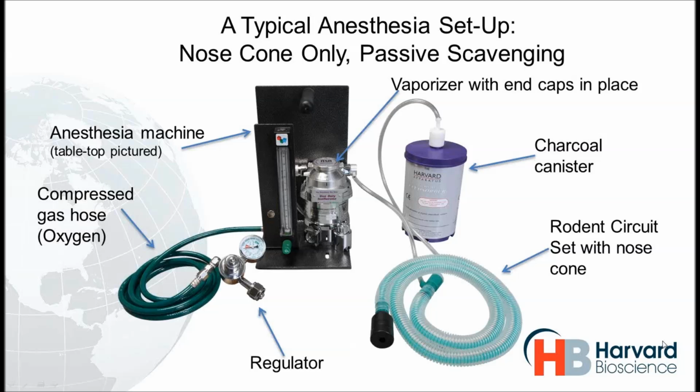Active scavenging then actually involves a piece of equipment that provides a draw on the line. This is much, much safer, and I've noticed just in my time with Harvard Apparatus a shift toward active scavenging. A lot of universities are suggesting it. It is safer because once you turn off your oxygen tank, you still have this draw coming from your active scavenging system.